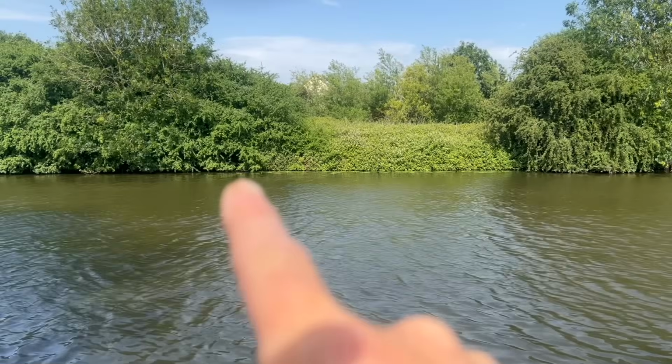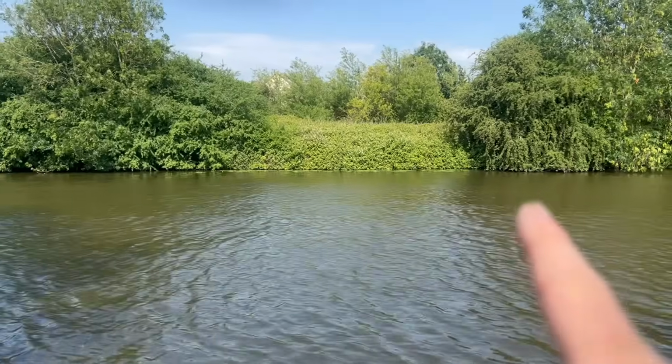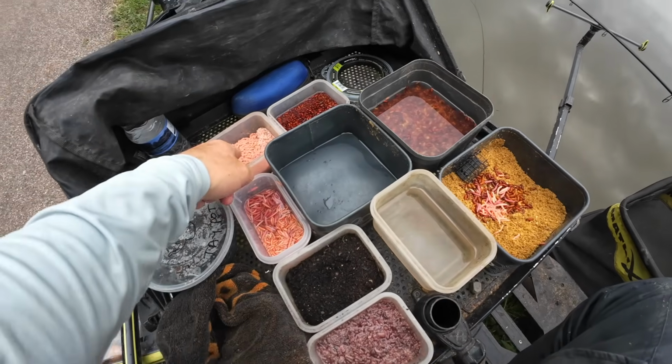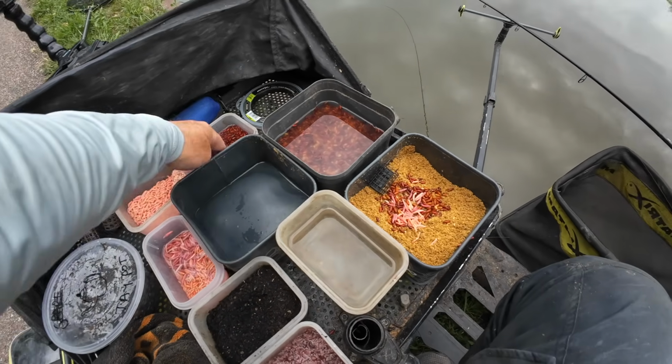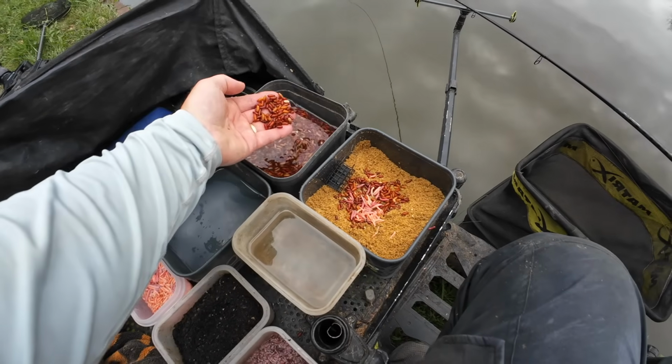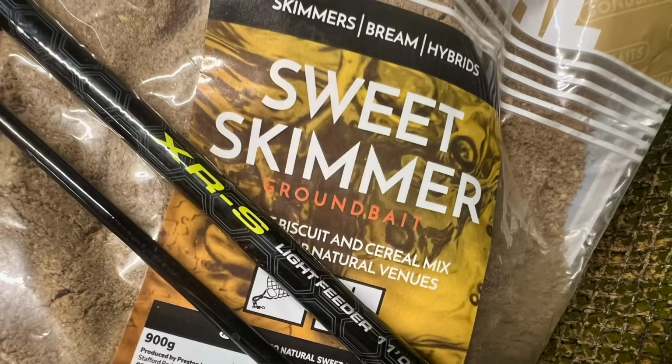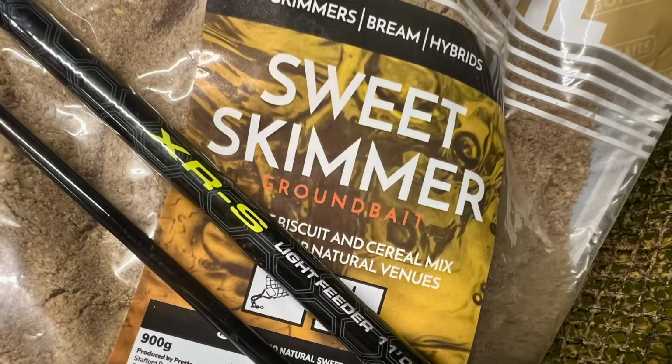I'm just going to go where those lilies are, and there's a tree there. That's it. Got a load of bait. Mince worm, dendies, dead maggots, dead pinkies, live pinkies, floating casters for the hook, maybe. Freshly turned casters. And then my groundbait is sweet skimmer brown crumb with a little bit of yellow dye in.